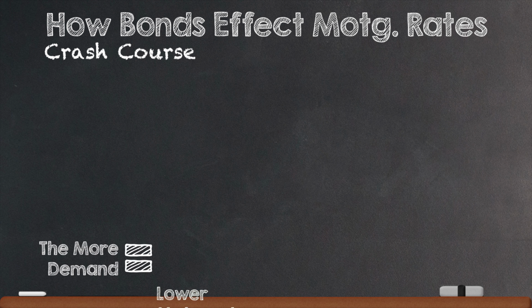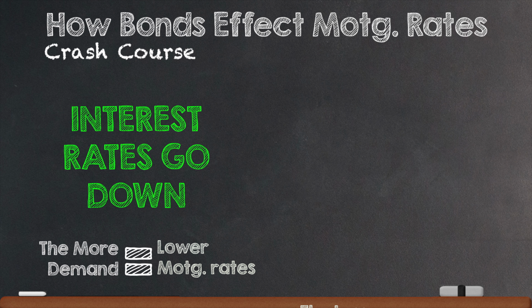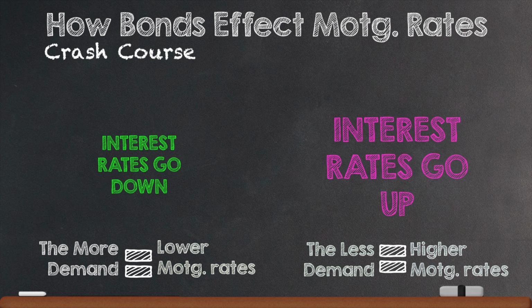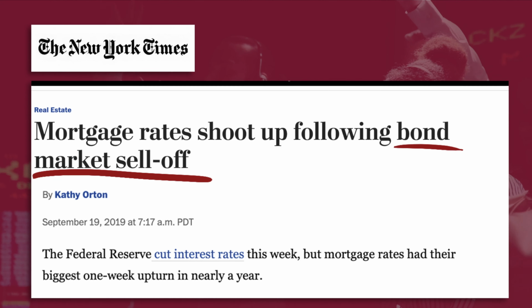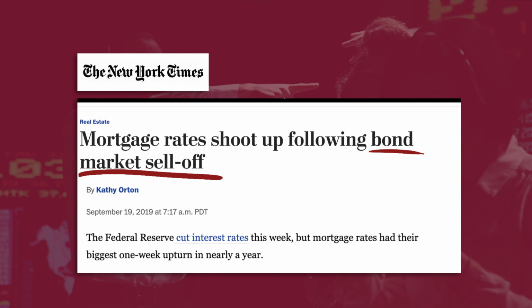You see, the more demand there is for these US bonds, the lower the rates are. And the opposite also applies. The less demand there is, well, you guessed it, interest rates go up. And this is exactly what happened recently. There was a huge sellout of these bonds, and ultimately it ended up affecting mortgage rates. So that's the crash course. Okay, guys, that was my stab at how bonds can affect the mortgage rates.